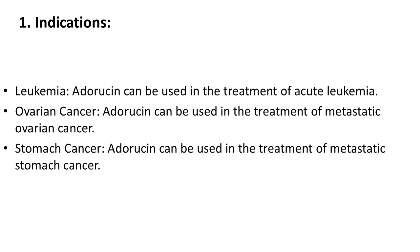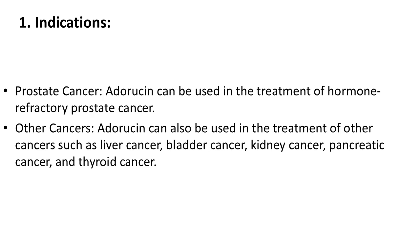1 Indications: leukemia. Adorucin can be used in the treatment of acute leukemia. Ovarian cancer. Adorucin can be used in the treatment of metastatic ovarian cancer. Stomach cancer. Adorucin can be used in the treatment of metastatic stomach cancer. 1 Indications: prostate cancer. Adorucin can be used in the treatment of hormone-refractory prostate cancer.